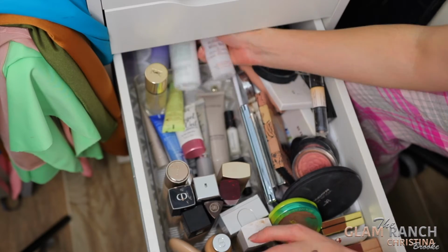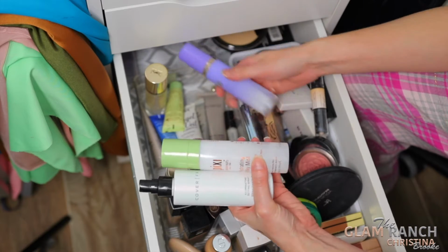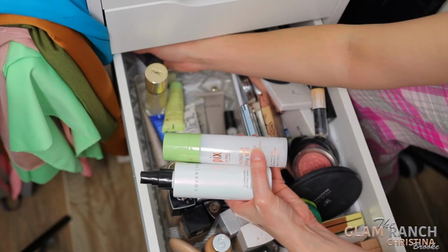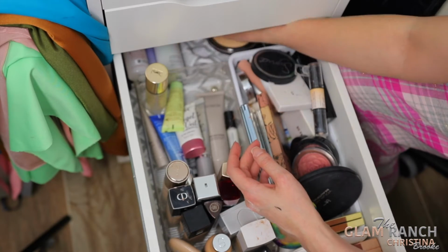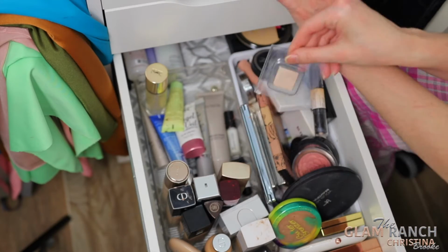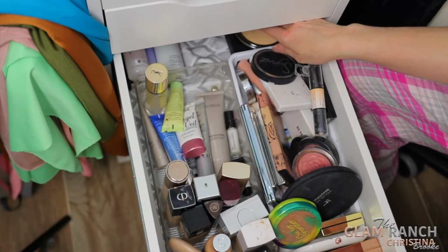Back here, I've got face mist. I love all of these. Cover FX is good. Pixie's good. We've got my Tatcha, it's good. And my All-Nighter, which I hardly ever use, is good. So I'm going to keep all of these. I actually don't use face sprays that often, to be honest, guys. I'm really bad with that. Oh, I forgot about this. This is a really cute little highlighter sample. I'm going to keep this. Okay, so let's keep on going.